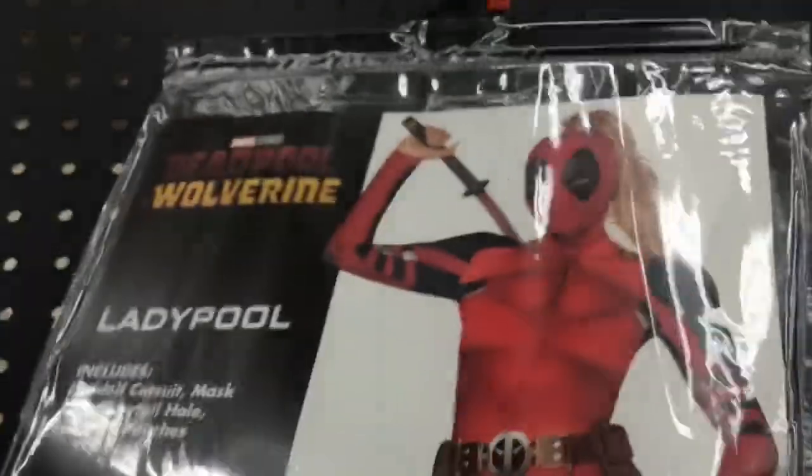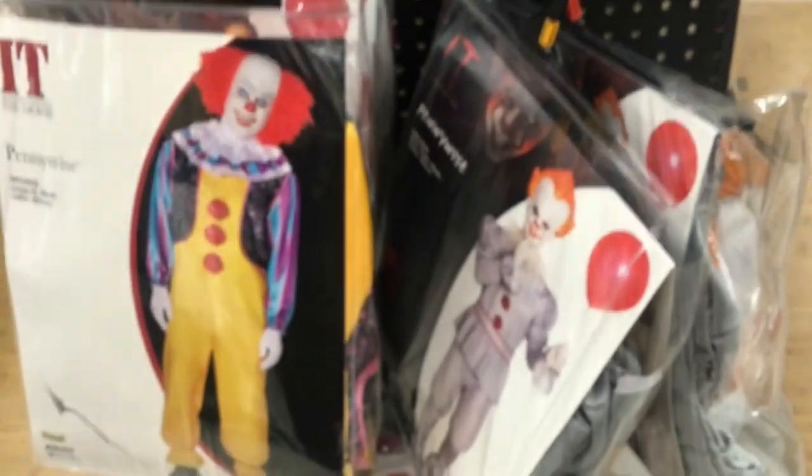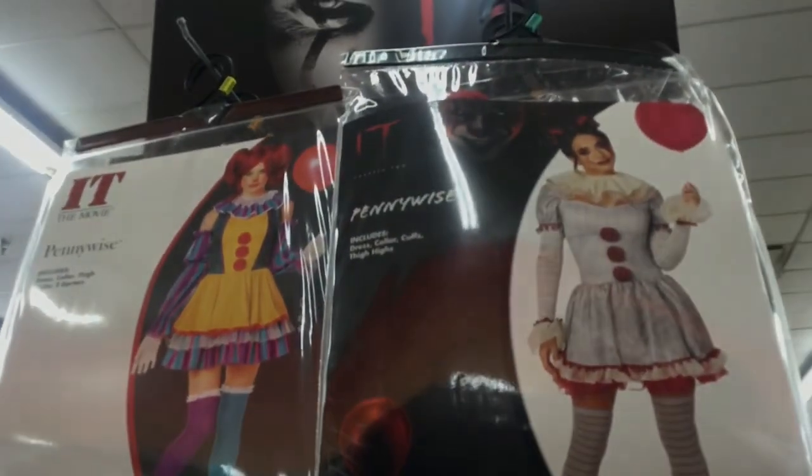$54.99. I haven't seen this costume yet, actually. And this one, too. Look at this. This is $39.99. There's a lot more here. And the belt right here. So if you're a fan of Pennywise, look at this. They actually have girl costumes for them and makeup kits. Wow, this Spirit Halloween definitely has a lot more stuff than I actually thought it would have.